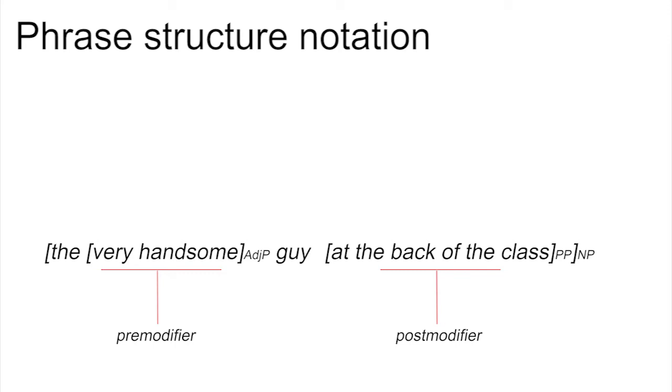Notice that we never put brackets around individual words unless they're also phrases. The head of a phrase is always just a single word. It can't be a phrase, and so we don't put a bracket around it. But we can give it a label, such as N for noun or head, to show that it is the head noun of the phrase.